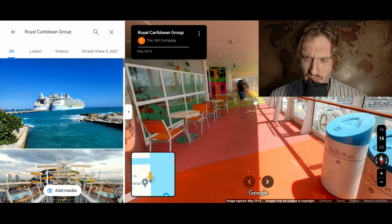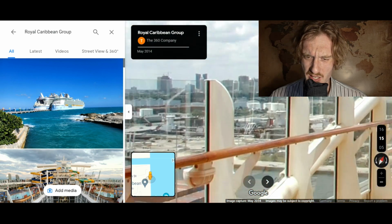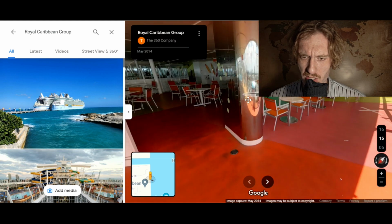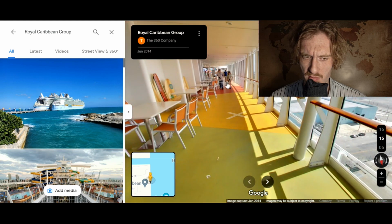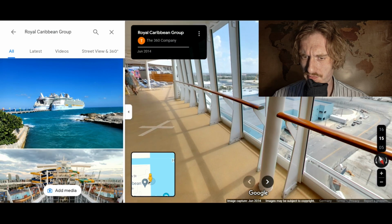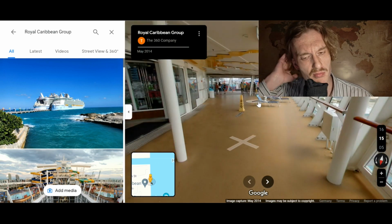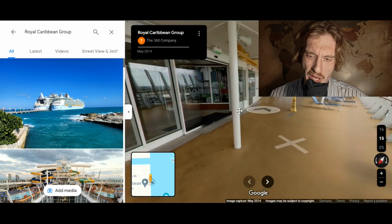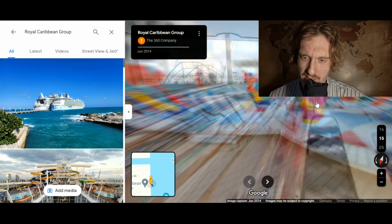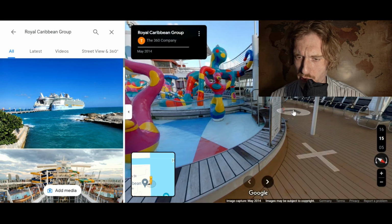Alright. And this boat, when it was filmed, this is Fort Lauderdale, a little bit north of Miami. So I would think that most people here are Americans who are just about to embark on a journey. I guess the boat goes in the harbor and the whole crew and the whole paying customers change and new people come on. But yeah, this is good fun, isn't it? For kids, loads of amusement here, different pools, of course.